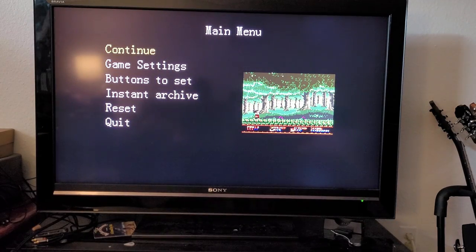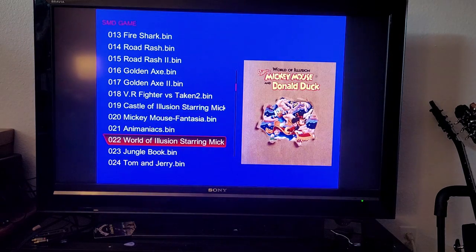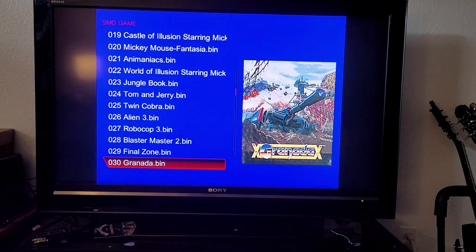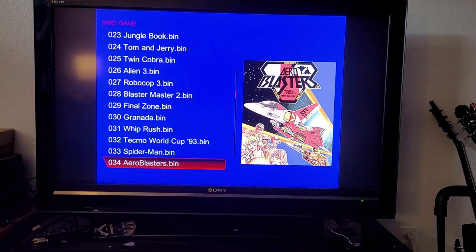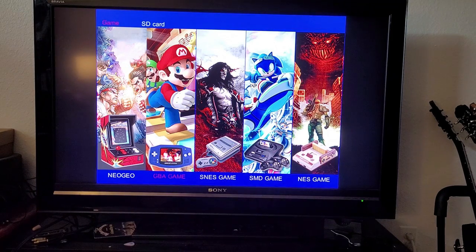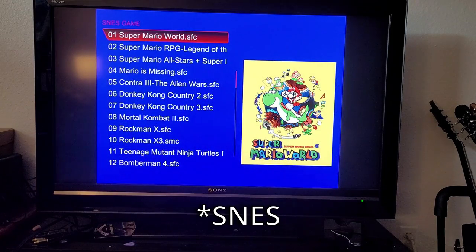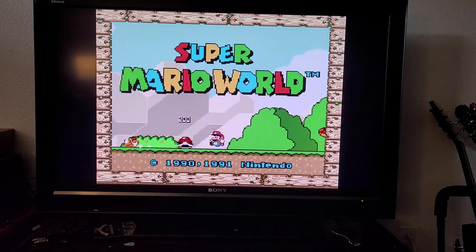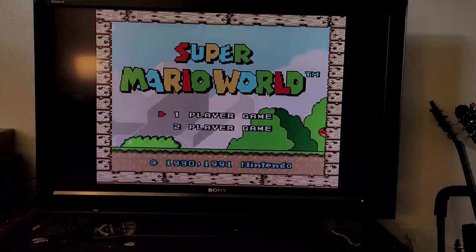Anyways, okay. Fantasia, Animaniacs, blah, blah, blah. Some of these probably aren't proper games, at least games meant for this system. But I'm kind of impressed with the emulation so far. NES is usually a little difficult to emulate. We're dropping a couple of frames, but it's not too bad.